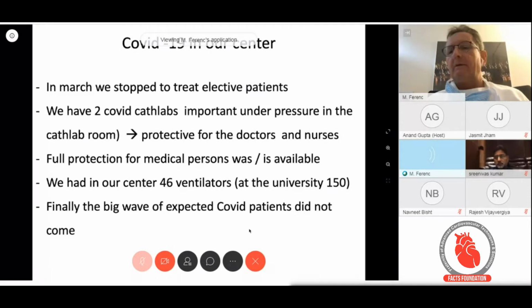And finally, we expected, I'm sure we saw the pictures from Italy, and we were prepared for this wave of COVID patients, but this wave didn't come. So thank God, but we were prepared.